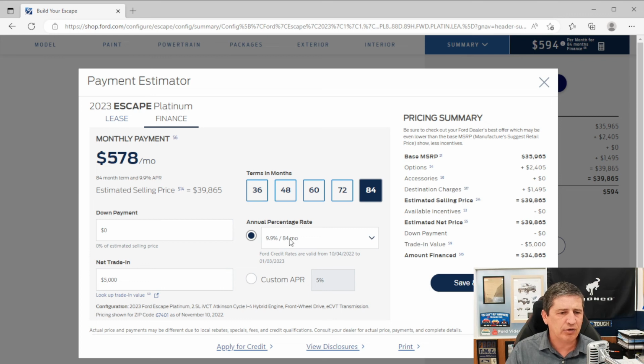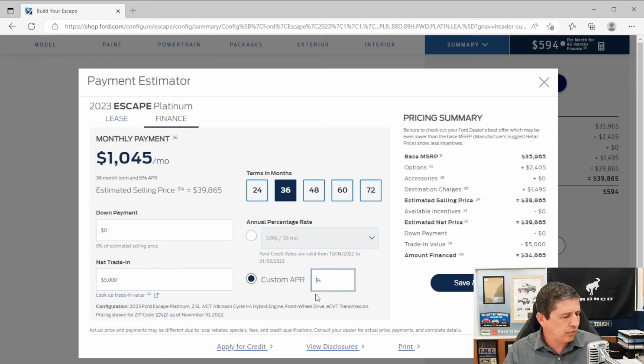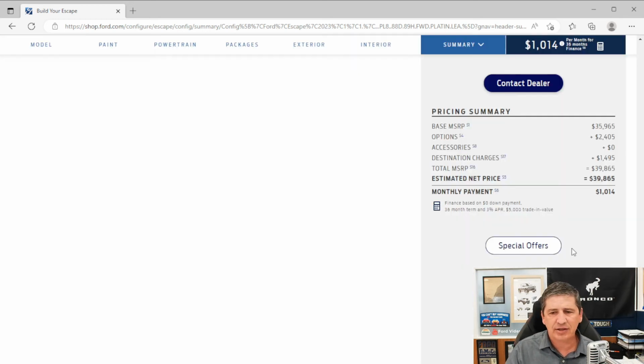And again, it's giving you some standard rates on different terms. You'll notice those rates change. Those are Ford's standard rates right now. Those aren't any special rates, even the 36. But if you know, hey, I know I can get a 3% through my credit union, you can put that in there and then save that, and that updates your new payment for that term, for 36 months and such. So it even shows you 3% APR, $5,000 trade, nothing down, 36 months right there.